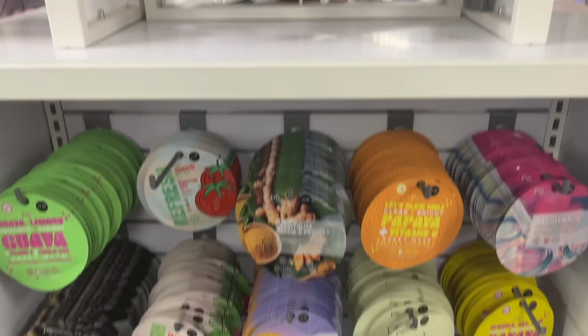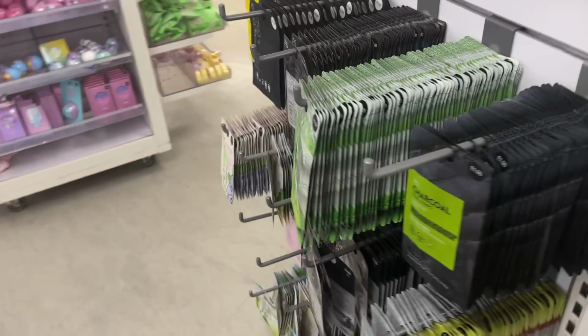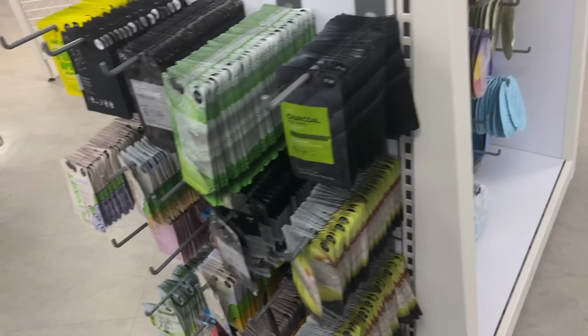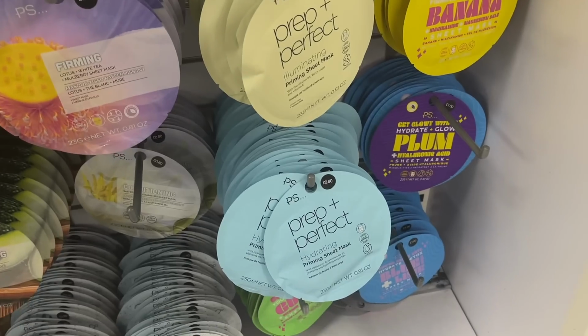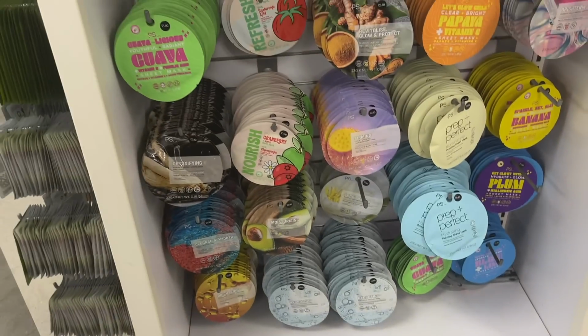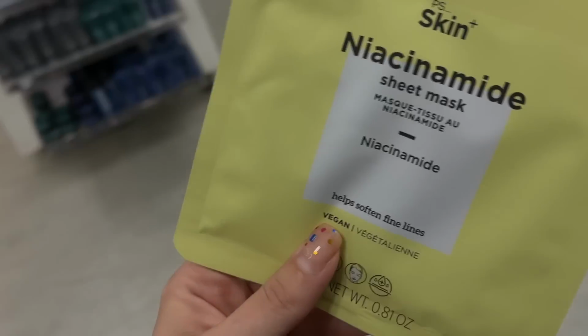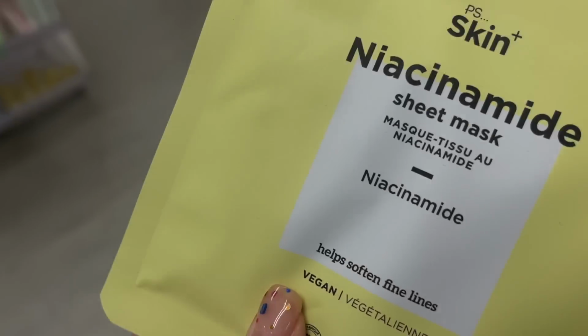They have absolutely tons of face masks. I remember when they started doing face masks and it was one little section. It is enormous now, tons. Some of these are really, really good. I really like these ones, the Prep and Perfect kinds. Decided to give this one a go. Ooh, look at the prints. I really like the Niacinamide serum. I actually have that from here, so I thought I'd give the mask a go.